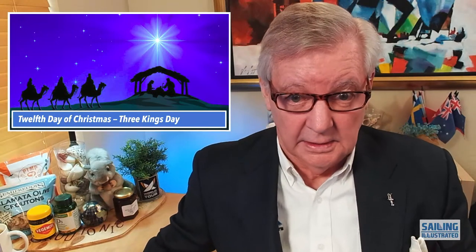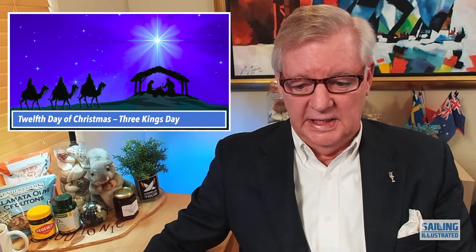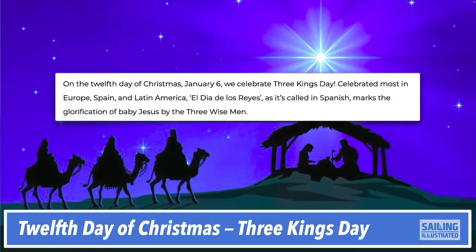You can see behind Julia, I've replaced the plant with a trophy, a beautiful pewter ice, what do you call those? I think it's an ice bucket. Behind you, and a plant that's been in this studio on and off for years, and it's amazing I haven't killed it off. And I've removed our poinsettia on this, the 12th day of Christmas, also called Día de los Reyes in Spanish.